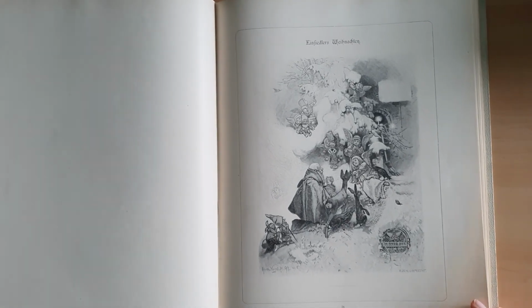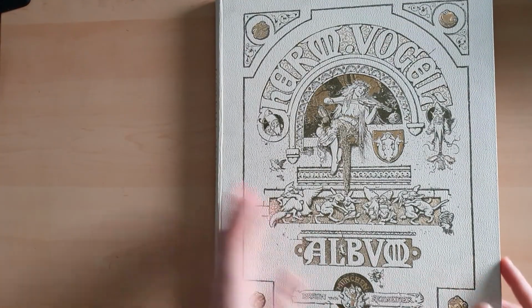Oh, sorry, my book's just catching on something there. It's quite a wide book. I mean, these aren't small. I was a little surprised actually when I bought it.